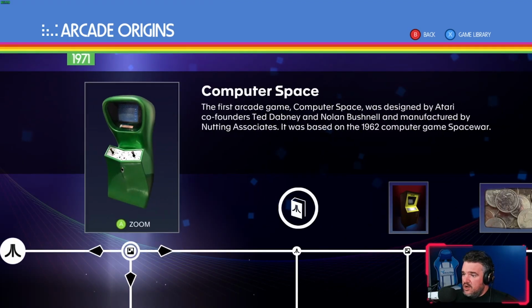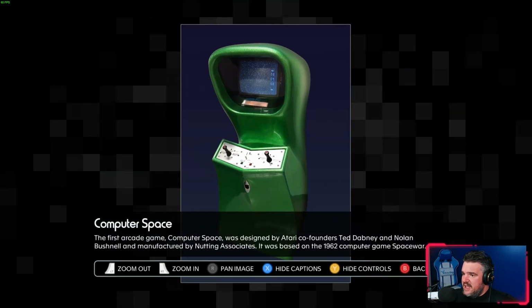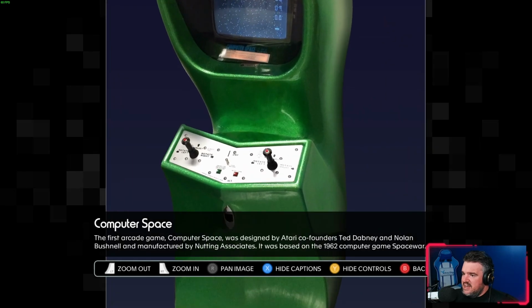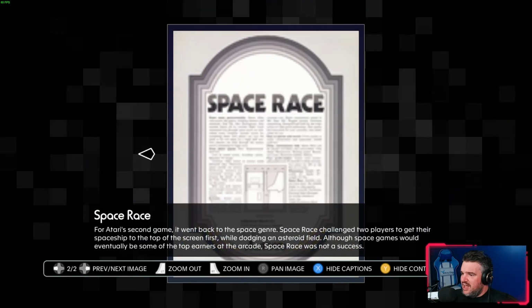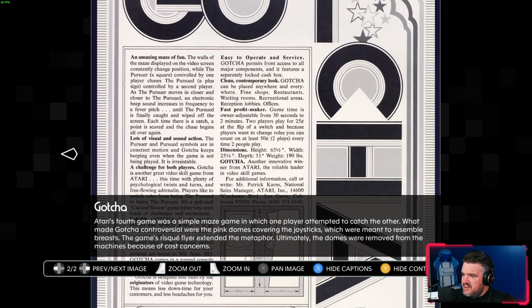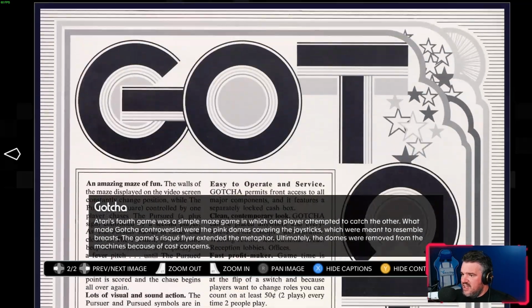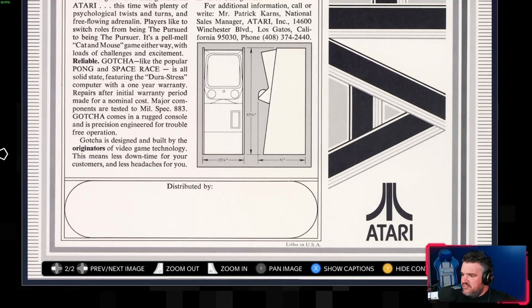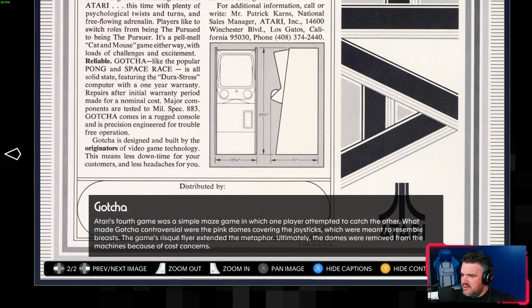But here's how it goes. So it's all done on a timeline, and this is what's really cool. So there are a ton of different photos and images and sort of memorabilia. There's manuals, there's flyers, there's all kinds of other promotional stuff in here, all very, very high quality resolution scans. As you can see, you can zoom in really far on it. You can turn the captions off if you want and hide the controls if you want to be able to see everything like that.